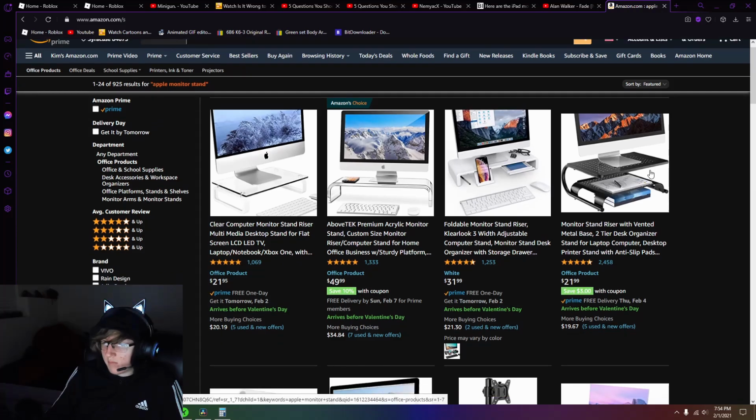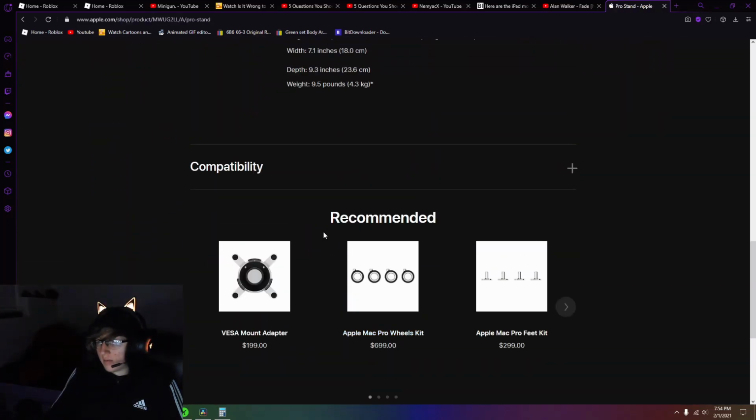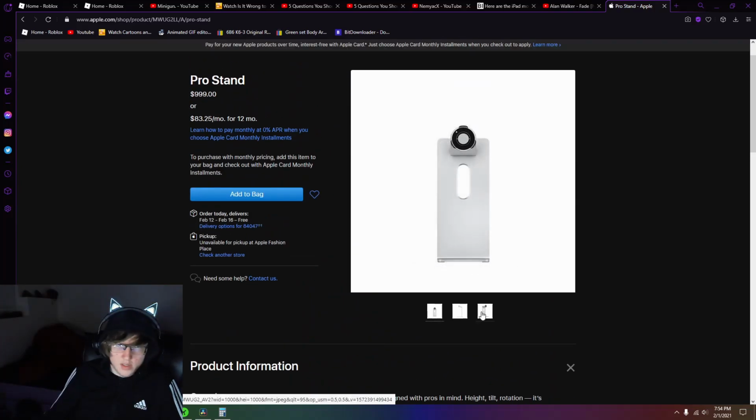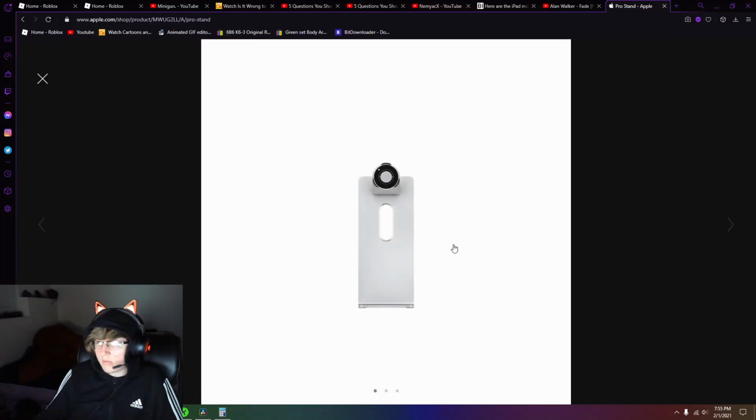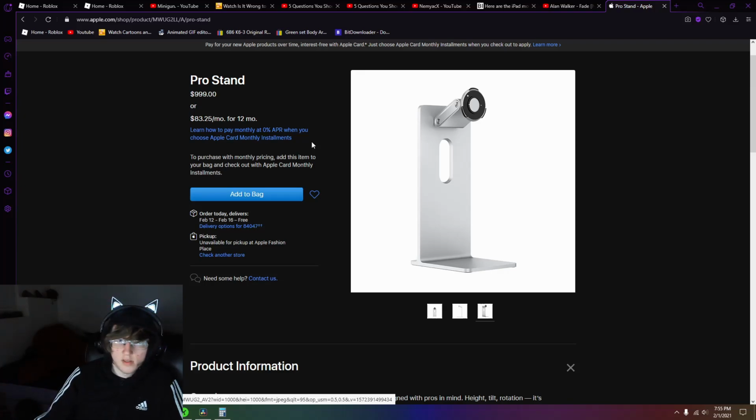I don't think you can even buy the Apple monitor stand on Amazon. Honestly, what were they thinking? What were they thinking when they were discussing the price of this thing, man? $1,000 for a piece of metal. This probably doesn't even weigh a pound. Honestly, if you buy one of these, you're hopeless. You're a lost cause if you buy one of these, unironically.